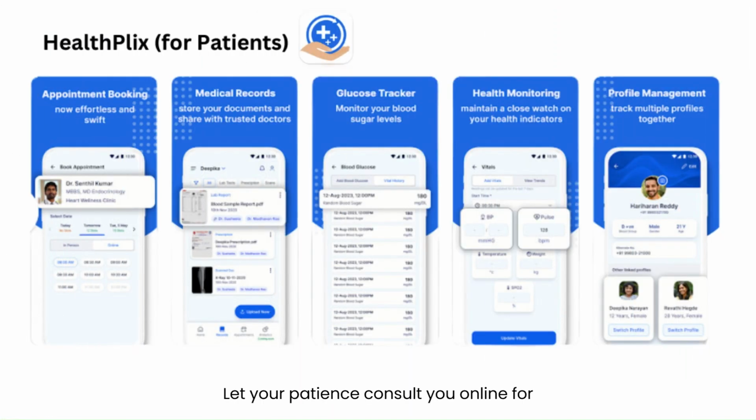Let your patients consult you online for their next visit using our patient app.